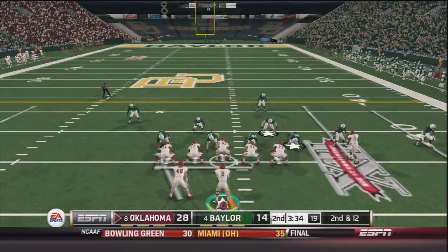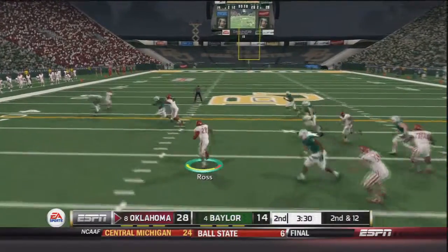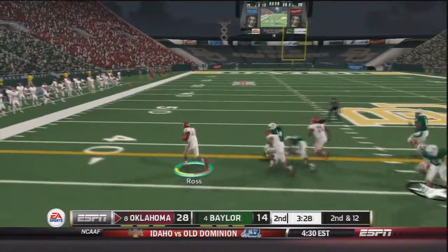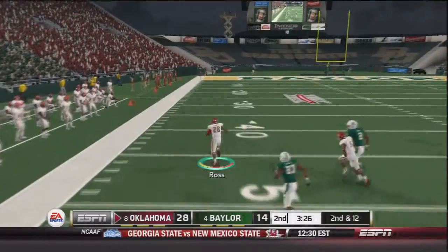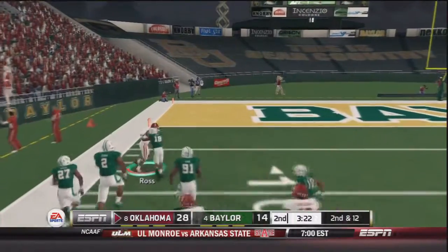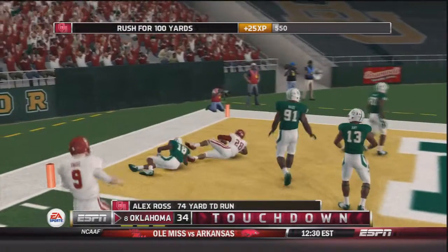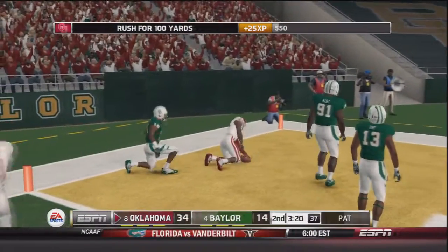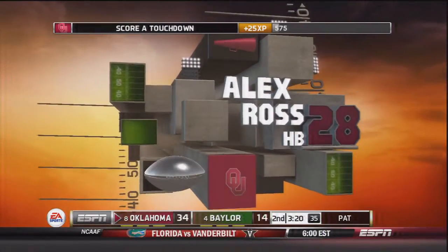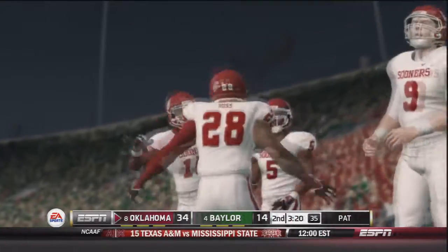So on 2nd and 12, Trevor Knight comes out. Knight takes the snap, hands off to Alex Ross. Ross jukes and makes a man miss. Alex Ross to the outside into Baylor territory down the sideline. He is now inside the 20, and they're going to meet him at the 5, but he drags him into the end zone. A 74-yard touchdown run for Alex Ross, who played very well near the end of the last game, and now this game apparently wants to show what he can do.